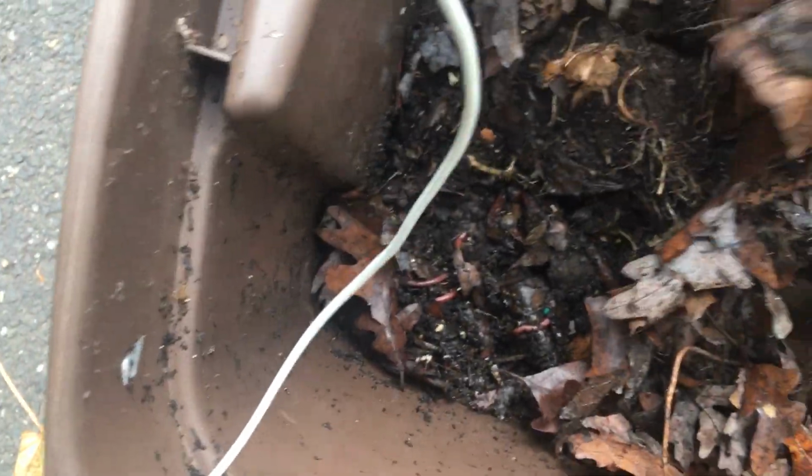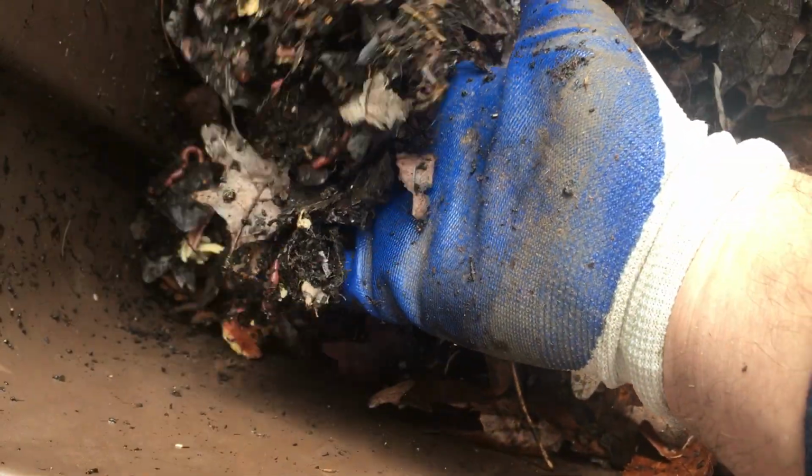I apologize, it is a little windy out here, but yeah, you could see that the material is definitely starting to break down. You could see, looks to be about a handful of worms that are going through the material right now, which is pretty good. I don't want to disturb them too much, but these were the Brussels sprout stalks, and let's see if I could see a whole pile of worms there, which is good.